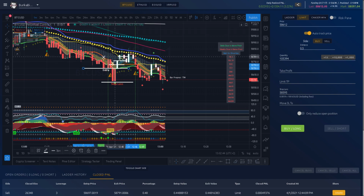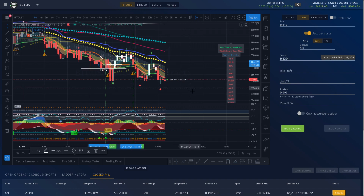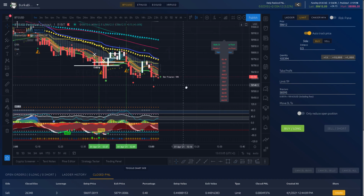Don't wait for it till there and take out 10%, because if it goes back down and it hits your stop loss, you're out, you're losing money. And as it goes up, move your stop loss up to a point where, worst case scenario, you either break even or you make some money out of it. The whole idea of this strategy is to scalp and make a couple of bucks here and there, the best you can out of this.